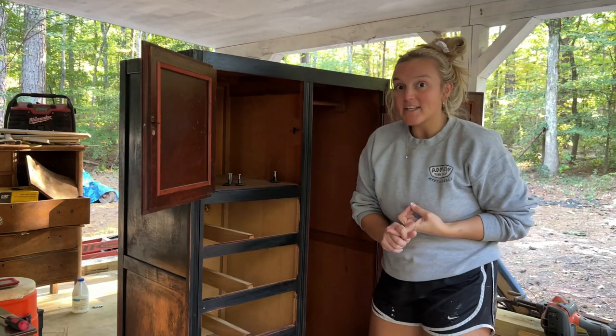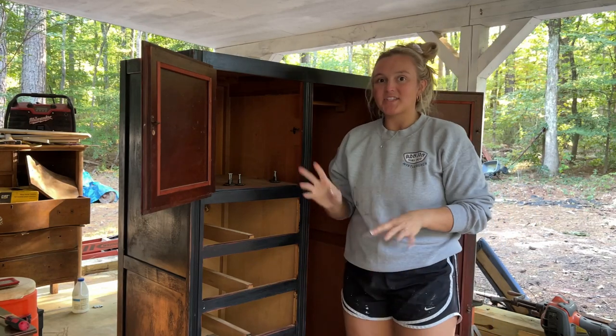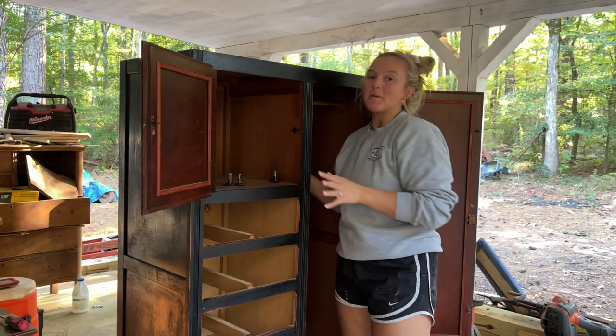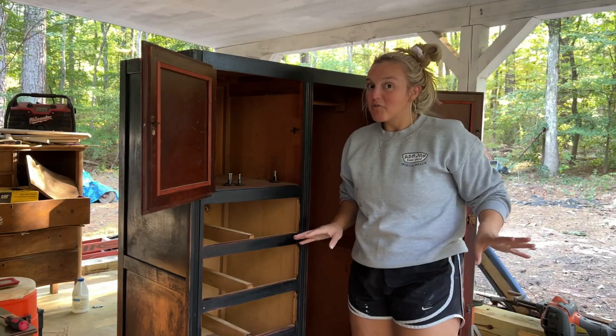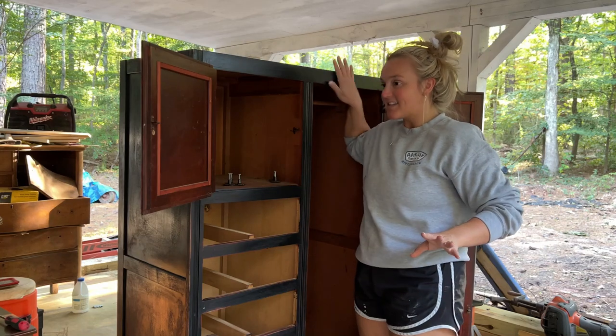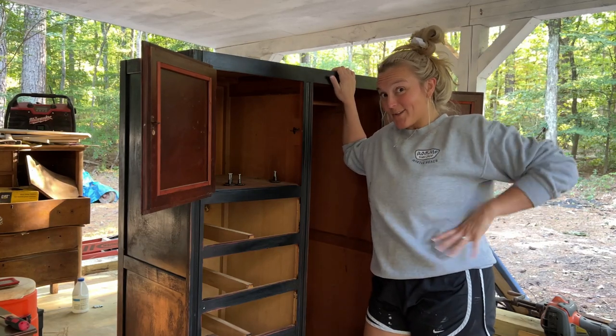Gonna give it one more vacuum. I'm gonna go ahead and wax the inside instead of leaning over wet paint. Go ahead and wax the inside down, give it its final coat of paint, and this guy should be almost ready for upstairs.